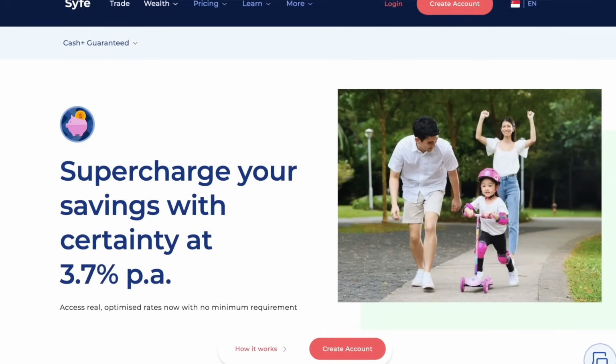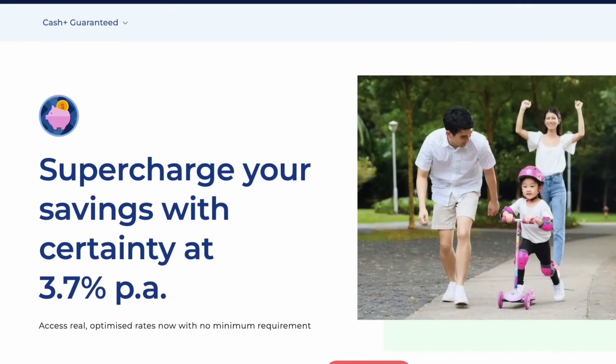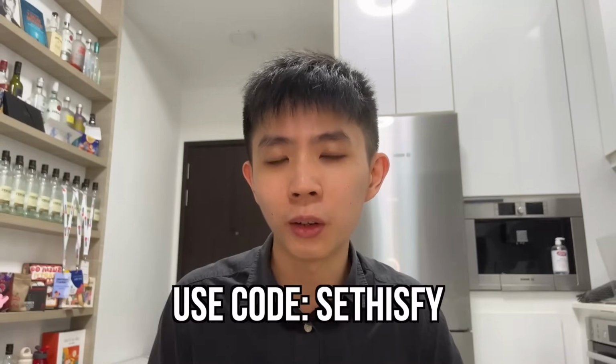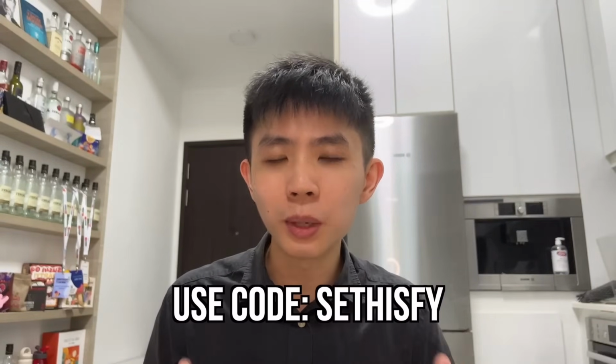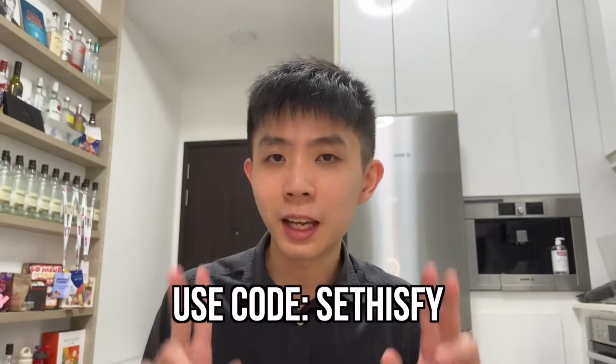Another great place you can put your funds and get returns in a relatively low risk manner would be Syfe Cash Plus Guaranteed. And as the name suggests, it is guaranteeing you a 3.7% per annum return. Now, 3.7% does not seem that exciting, but if you place $10,000 as a new Syfe customer, you can actually get a bonus $20, and that boosts your total return to about 4.5% per annum if you take the $20 as extra interest.